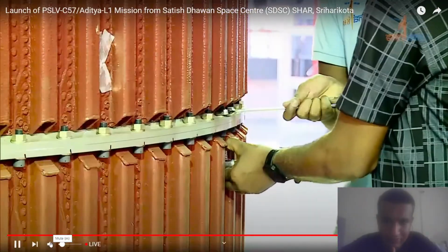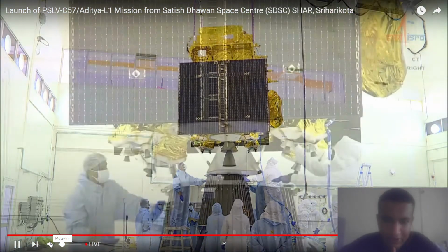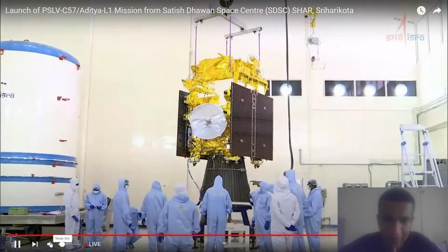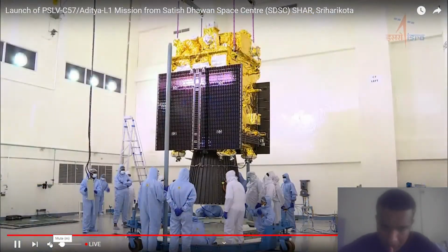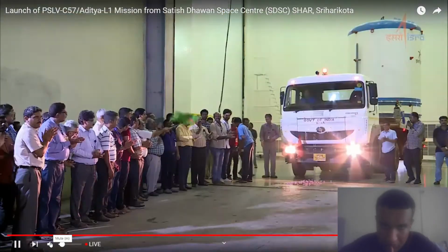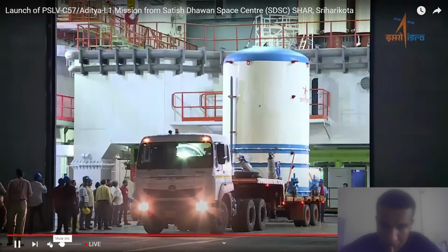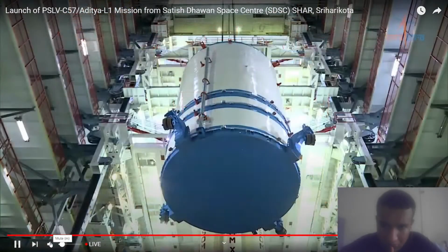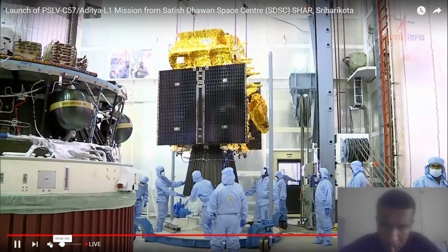This is the mighty Aditya L1 spacecraft getting onto the payload adapter. These are the visuals from the clean room of the spacecraft preparation facility. This is the Aditya L1 spacecraft being prepared and ensconced into a protective container where the environment is controlled and the temperature is controlled, the cleanliness is controlled.